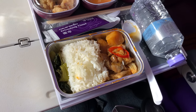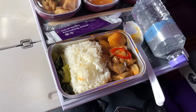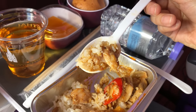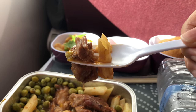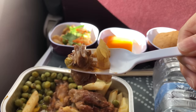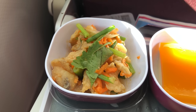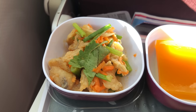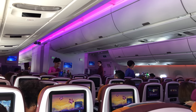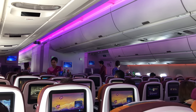This is option number 2, chicken curry rice. The curry rice tastes amazing, it's a little bit spicy but tolerable. The pasta is not bad, but I just think it's a weird combination to have pork and pasta. The fish salad is very amazing, it tastes very Thai. The meal service is very efficient, you have one crew offering drinks, another offering food.